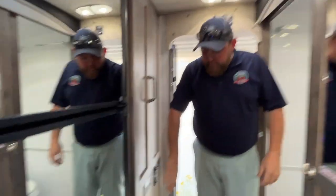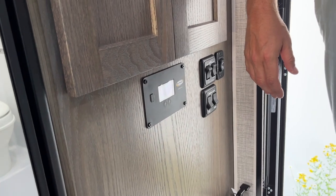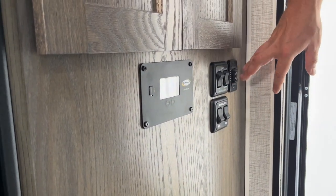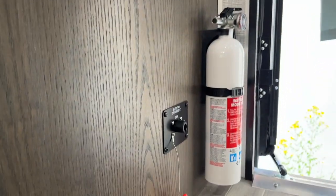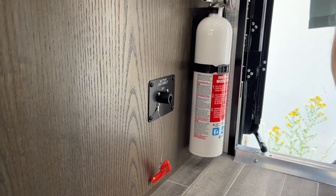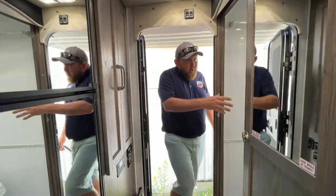We've got our solar monitor here, so that will let you know the status of your solar panels on the roof. We've also got our lights for our awnings outside and our buttons to put our awnings in and out. And then down below here, we do have our battery disconnect switch. So if you're not using the camper, you can just flip the battery switch and it's as if you've disconnected your batteries.